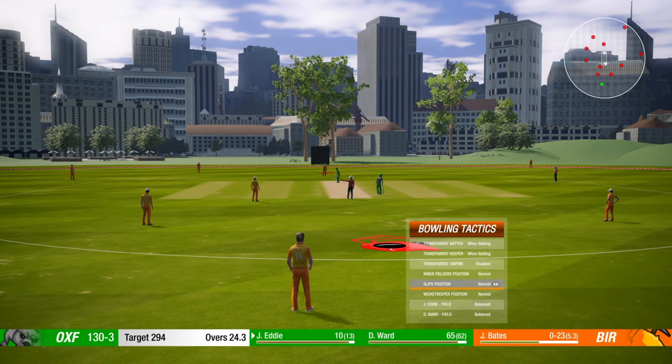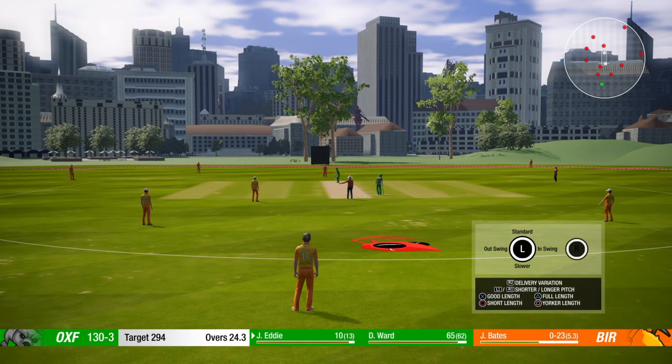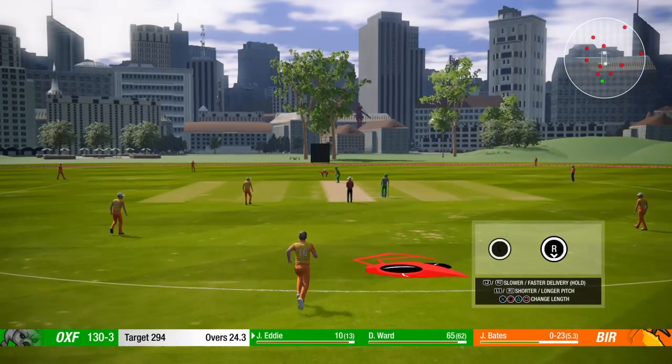Bring the wicketkeeper up, because I feel like he might be on the verge of getting a little nick on something.